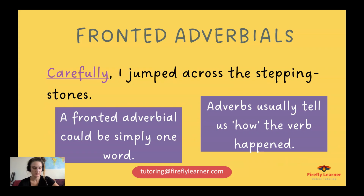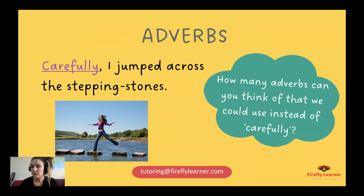A fronted adverbial can just be one word, like here. It can just be an adverb that's put at the front, in which case it will usually be a how fronted adverbial. Remember, how fronted adverbials usually end in ly, because adverbs usually end in ly. Can you think of any other adverbs that we could use here instead? So instead of using carefully as our fronted adverbial, can you think of any other adverbs we could put there? We could have quickly, I jumped across the stepping stones. We could have carelessly, I jumped across the stepping stones. Frantically, happily.